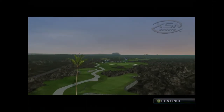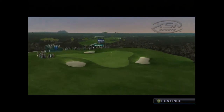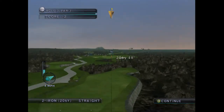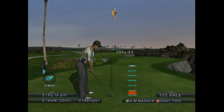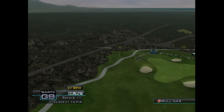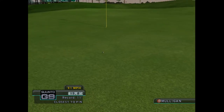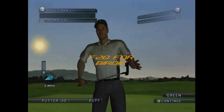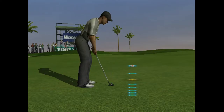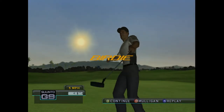Hole number 3 is a long par 3 with raised rock wall tees. A brisk trade wind could help, but the Kona winds always make club selection tricky. The lava. We're on the third hole. This putt from 16 feet. What a birdie that was.